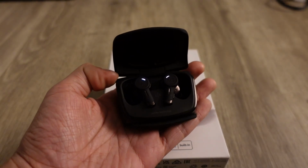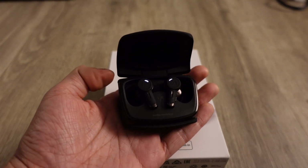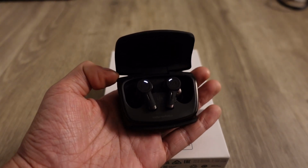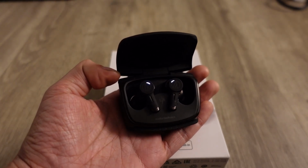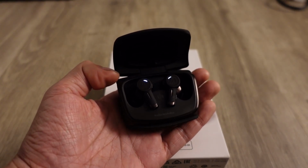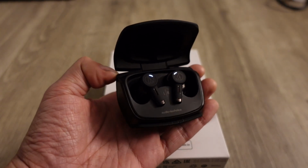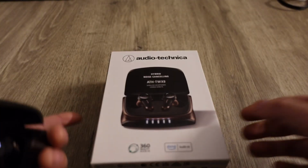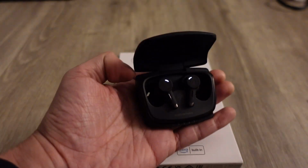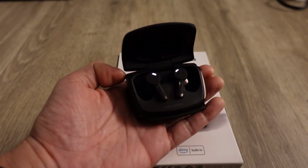So I feel like the detail retrieval for these wireless earbuds matches that of the final audio ZE3000s, which are already pretty good at detail retrieval, and also matches that of the Master and Dynamic MW08s and the Sennheiser Momentum True Wireless 3s, both of which are pretty good at detail retrieval as well, except these have even more soundstage, even better soundstage. Maybe that's because of the 360-degree audio thing, but I don't know. I just find these have a wider soundstage, which means better imaging, just as good detail.